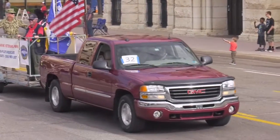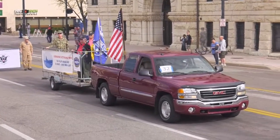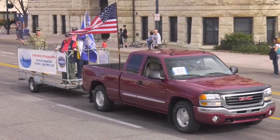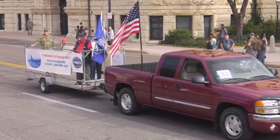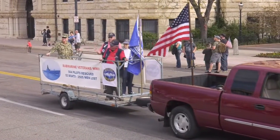And coming up in front of us is the United States Submarine Veterans. They include those that have served aboard U.S. submarines from World War II to Korea to Vietnam and even the Cold War, a war that does not get mentioned that much, but yes, submarines served in the Cold War as well. Thank you for your service, gentlemen and lady.